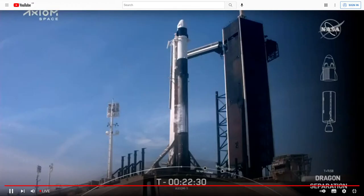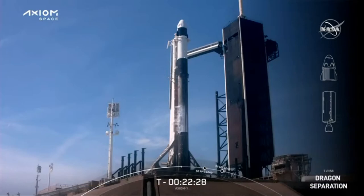Great view of Dragon with its four-person crew drifting away from the second stage. Now, once Dragon is a short distance away, it will begin checking out its Draco maneuvering thrusters to make sure Dragon continues to increase separation distance from the second stage.